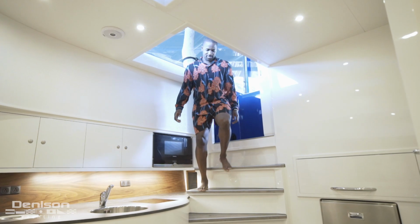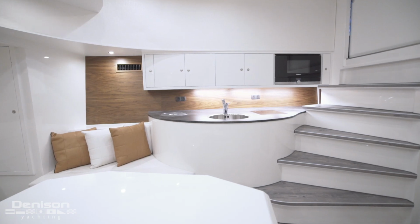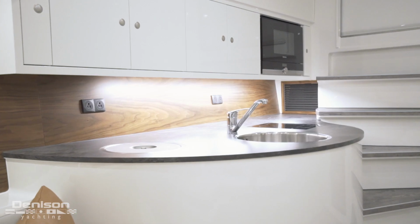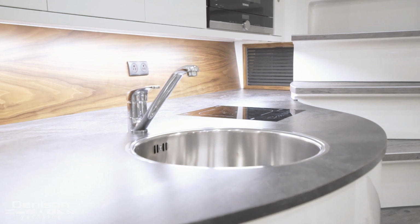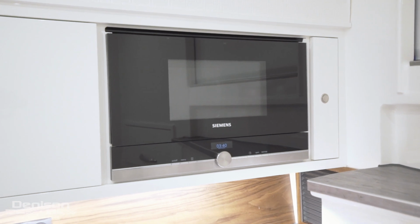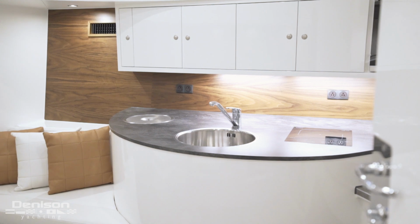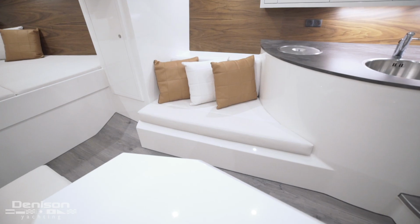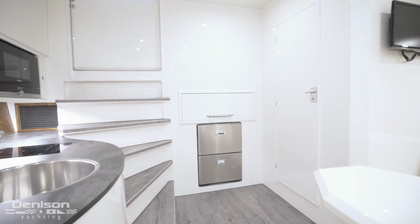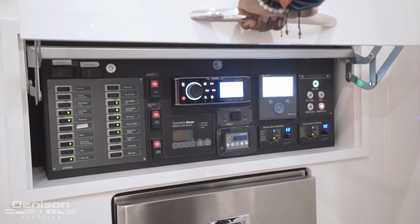Her curved stairs give you access to this modern salon. Here on the starboard side is your galley. Here's where we'll find a sink, a cooktop, and a top-loading cold box. At eye level is your microwave convection oven and cabinet storage. Immediately forward of the galley is a bench seat. Now let's take a look at the aft bulkhead, where you find a pair of cold storage drawers and electric panel.